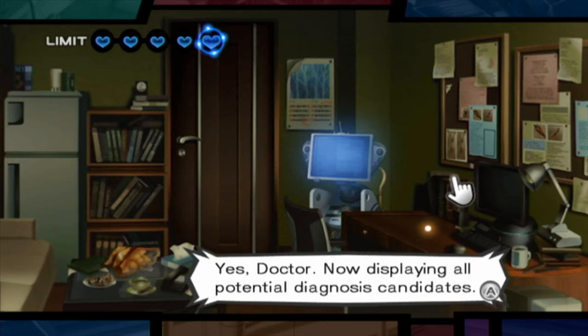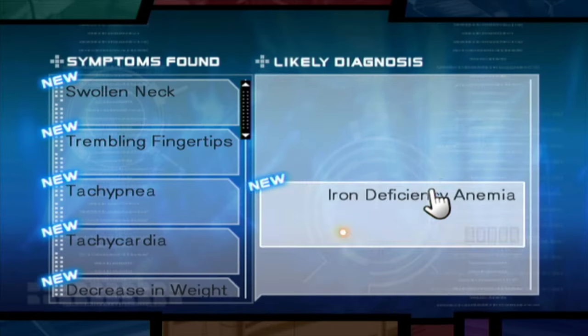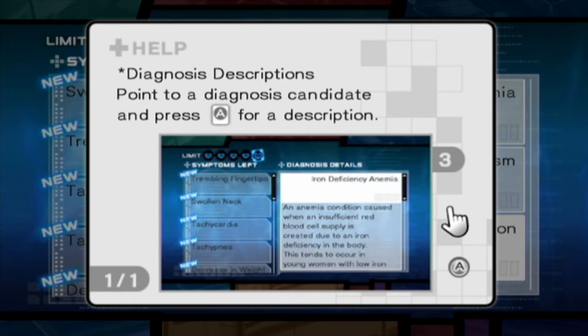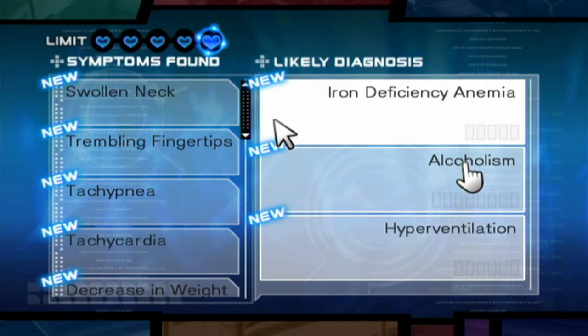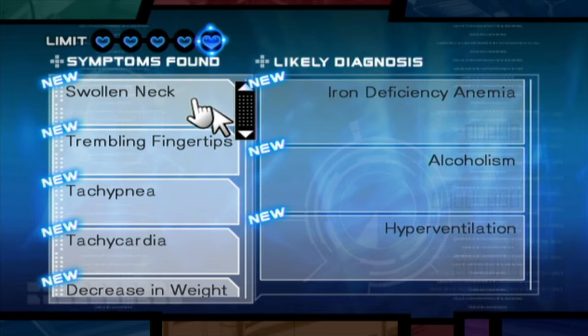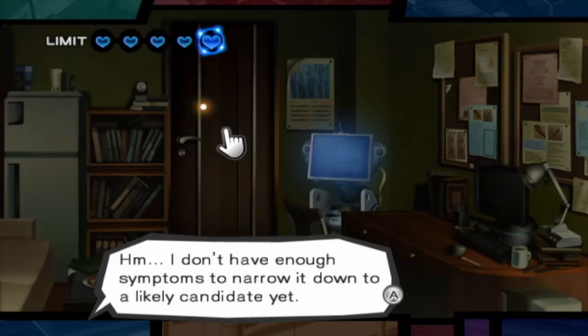Yes, doctor. Now displaying proper diagnosis. She has lung failure. Well, let's see what it could be. It's a swollen neck. It's alcoholism. Lay off the cocktail, sweetheart. Just immediately go straight to that. Okay, so neck is swollen. Yep. Wait, wait. I didn't mean to back out.